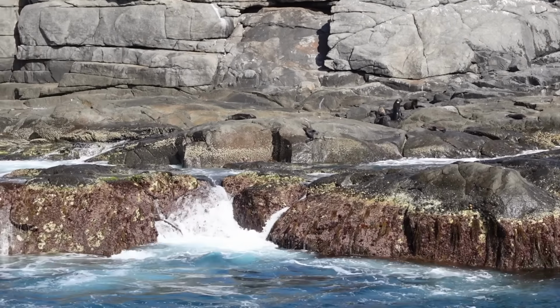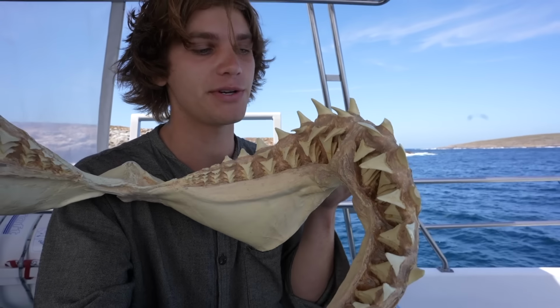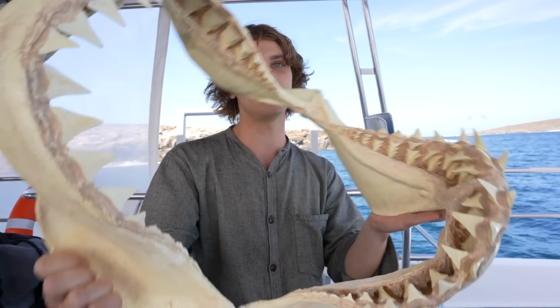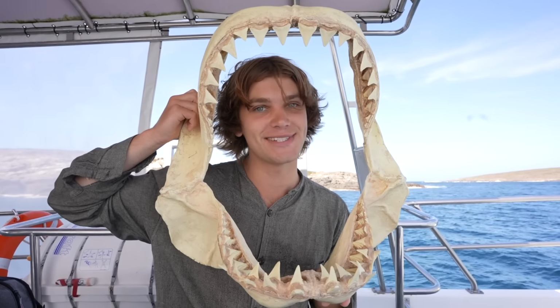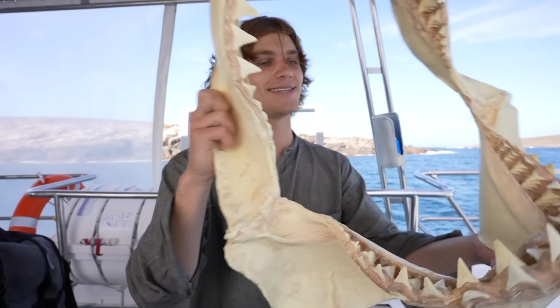So this is an exact replica of about a 3 or 3.5 meter great white shark, and it's crazy. You can see at the bottom jaw right there they've got rows of rolling teeth. Because our teeth are secured into our bones, but great white sharks' teeth are secured into a much softer material, they're constantly replacing them. This is the last thing that a seal sees while cruising around an area like this.